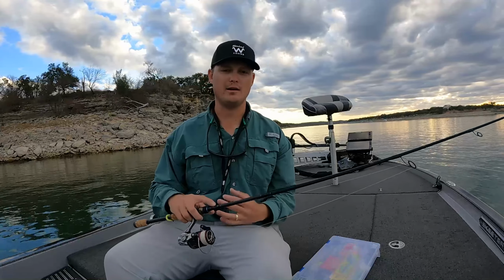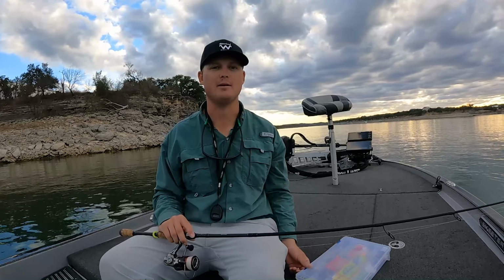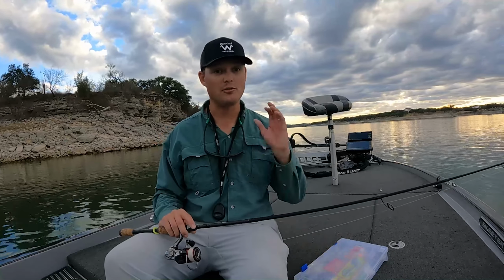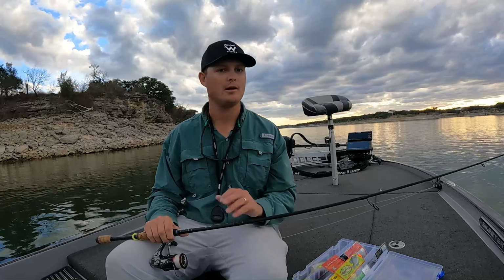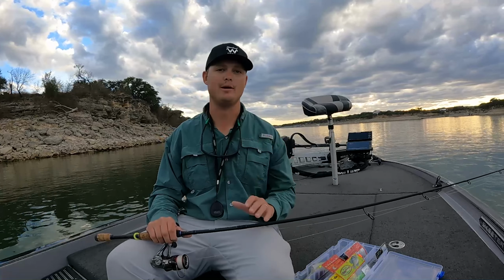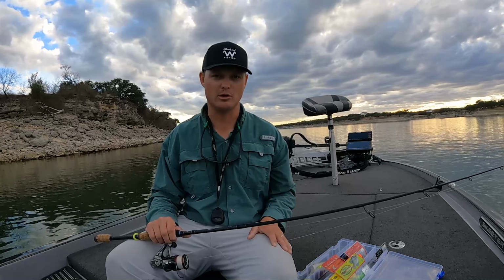So Wyatt and I just got done crappie fishing on Lake Travis, and honestly I don't crappie fish very often. It's something I always say I'm going to do and never actually do because I love to bass fish. So this is kind of some instructions on how to catch crappie on Lake Travis. By no means do I claim to be a crappie guide. There are guides who are much better than me and know a heck of a lot more about crappie. So this is just what works for me.